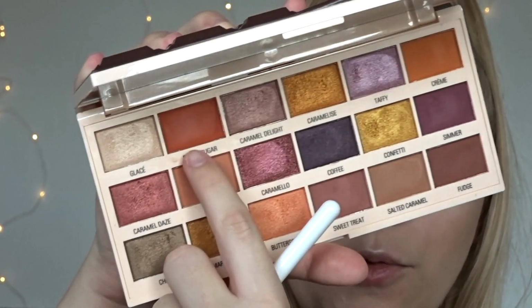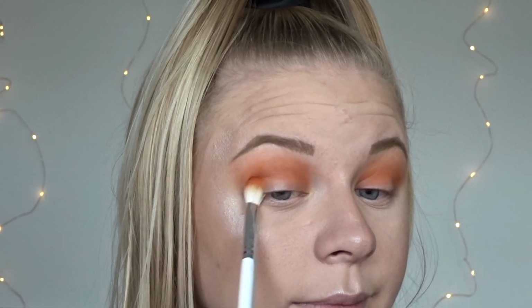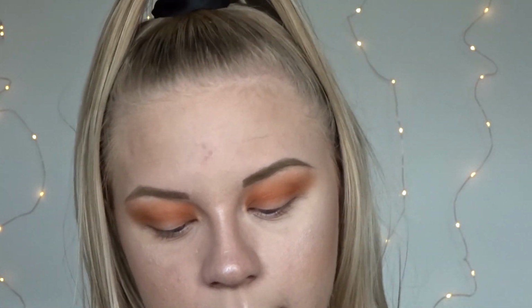I'm going to take a little bit of this Burn Sugar shade here, and I'm going to put that just a little bit lower down than where I put the orange. And then I'm going to take this neutral down here, which is called Sweet Treat.